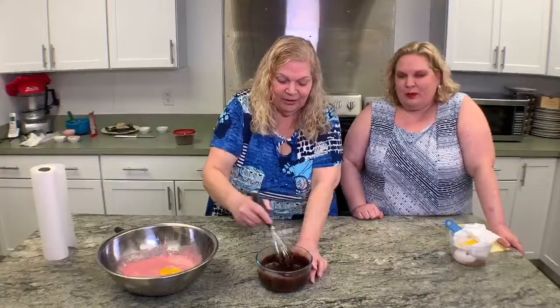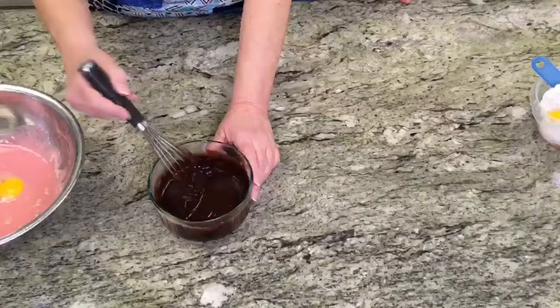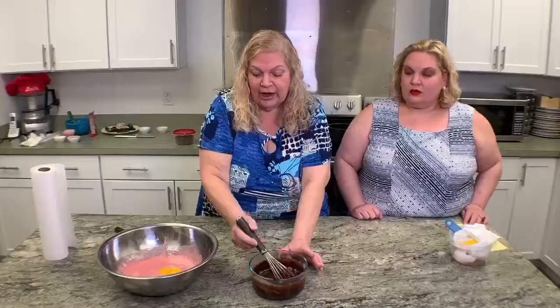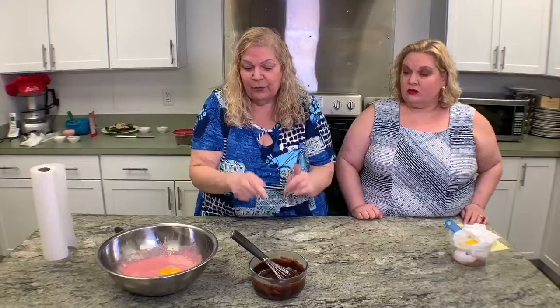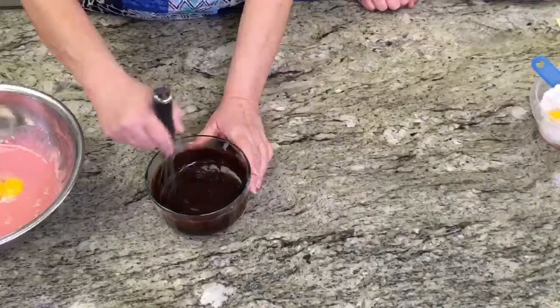So look at that ganache. It is heavenly. Look how pretty that is. Now, if that sits out on your counter for a while, it gets really thick and hard. I can refrigerate it and it'll get thicker and harder, but for the purpose I want, I want it to be nice and silky like this. Now, if I took a beautiful cake out of the oven and I just put it on a tray, I could just pour this over that cake and it would be out of this world. The same thing with a cupcake.